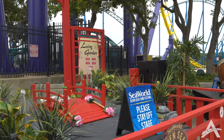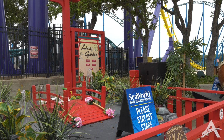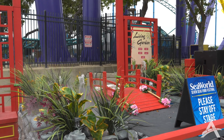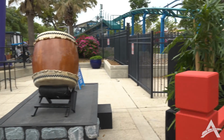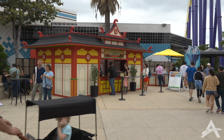We have made our way over to where the penguin exhibit is, because this is where the Japan part of Seven Seas Food Festival takes place. You can see here on this little stage is where they do the Living Garden, which is like a show type of setup. They do have some drums out here as well. And then you swing across the pathway, and that is where your main Japan booth is.